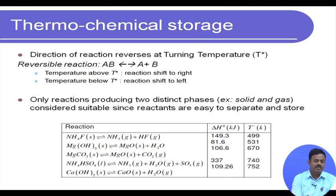The next one that we are going to talk about is thermochemical storage. Again, you can argue why the previous one is not thermochemical and this we are calling thermochemical. Well, it's all about nomenclature. Here again it is a reversible reaction. There is a product AB and reactants A plus B, or the other way, because it is a reversible reaction. So, A plus B converts to AB, or AB dissociates into A plus B.